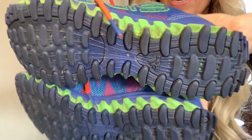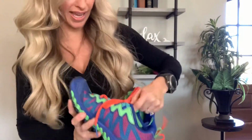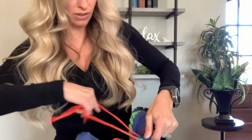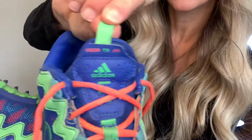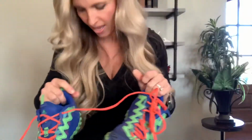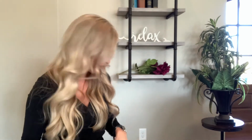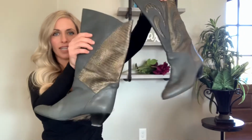You look at the tread on the bottom, excellent, very vibrant colors. And they have the shoe model at the front. So here's the model name right at the front. They're a women's size 7, and I think I'll get around $30 or $35 for these. And the shoes are $5.35 each, unless they are boots, then they're $10.31. The booties just count as regular shoes, only $5.35. So I got 2 pair of boots that were $10.31.